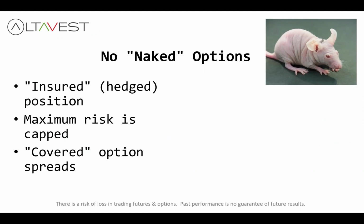Again, doing this over 30 years now, I've seen clients and other traders and people in the industry trading very, very successfully for a period of time if they're selling naked options and collecting premium. It works great until it doesn't, and when it goes wrong, it goes wrong in a big way. So you want your maximum risk to be capped in advance.